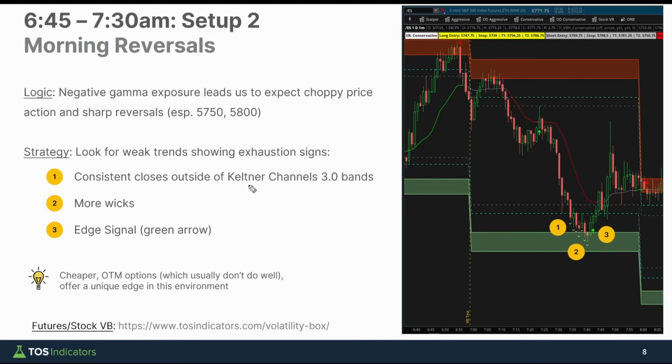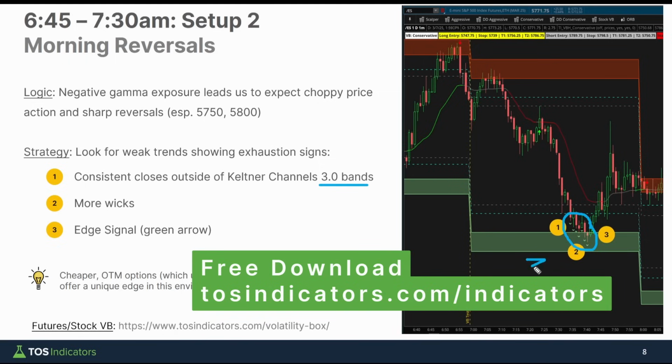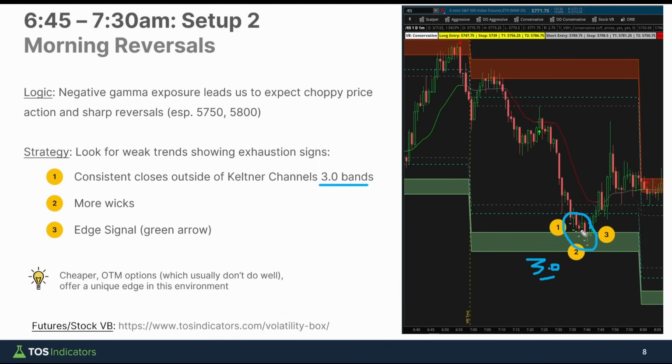There's 3 signs that I've called out here. One is we'd like to see these Keltner channel wedges. That tells us that price is closing outside of the 3.0, in this case, lower Keltner channel bands. So now we know that, okay, once price has crossed our volatility box zones, we have a volatility edge. Now we're seeing these Keltner channel wedges. That's telling us we're expecting a reversion to the mean using just basic price action and what a lot of algos use to auto trade.